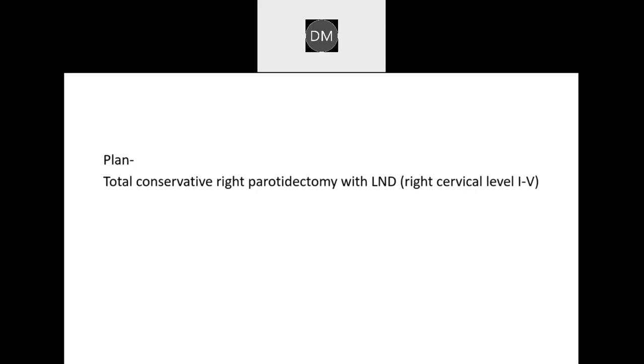Will you preserve the greater auricular nerve? Yes, ma'am, I'll try to preserve it. So what happens if it is transected? Ma'am, if it is transected, the sensation over the ear lobule and posterior auricular area is lost. It is troublesome for females because they can't feel the earlobe, so they can't wear the earrings. Okay. Proceed.